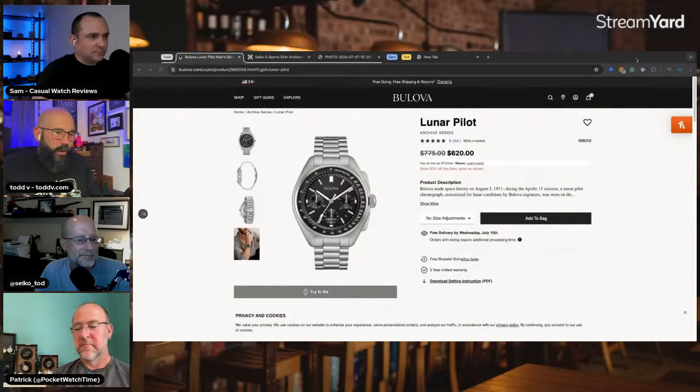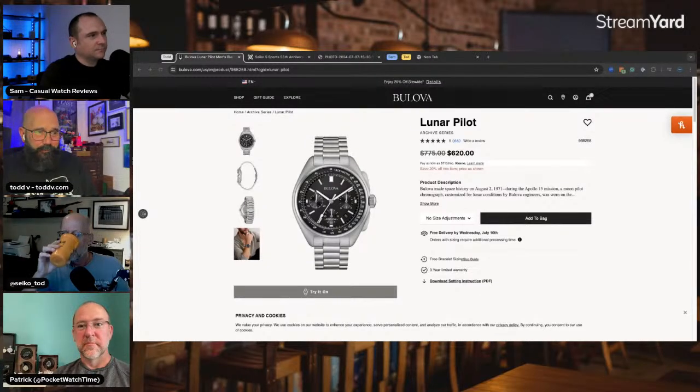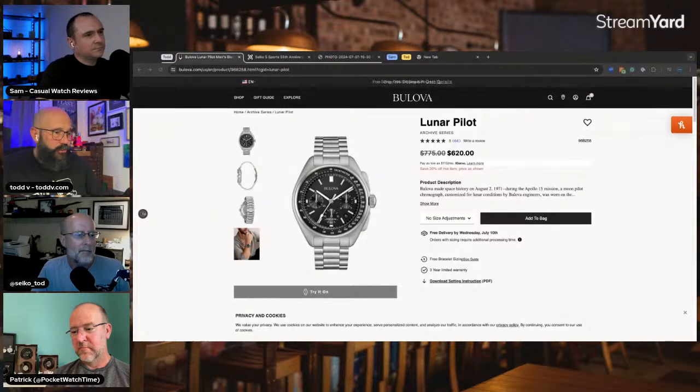This is still a favorite watch of mine, and I really wish that they would do an automatic version of it. I know it would exponentially be a more expensive watch, but what a phenomenal watch as a quartz watch. It is big. I have a 7.2-inch wrist or so, very similar to Sam. It spans it. It's big, but I do love wearing it. And it would be kind of fun to see that in an automatic version. But the price to do an automatic with that, with a 1/10 of a second counter, would be astronomical.